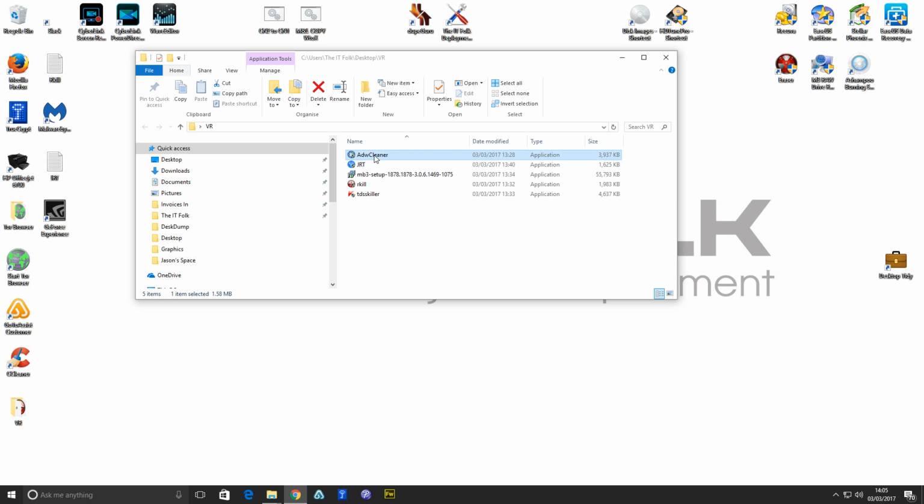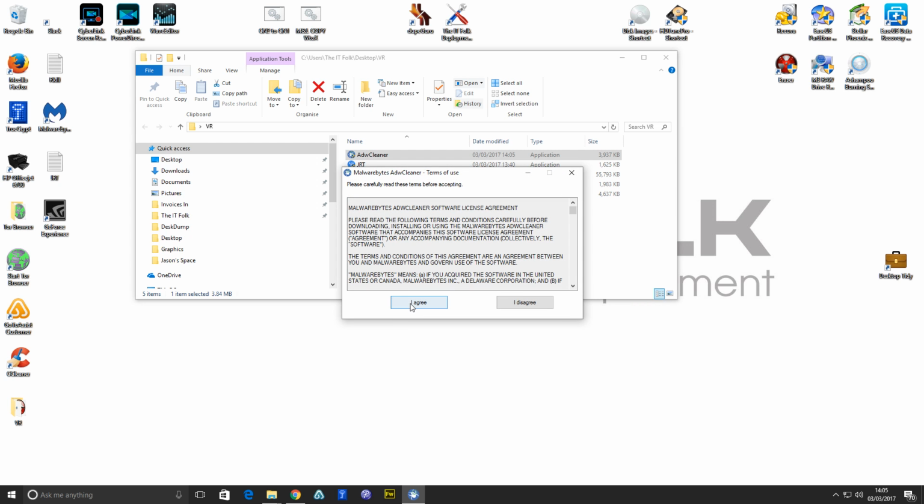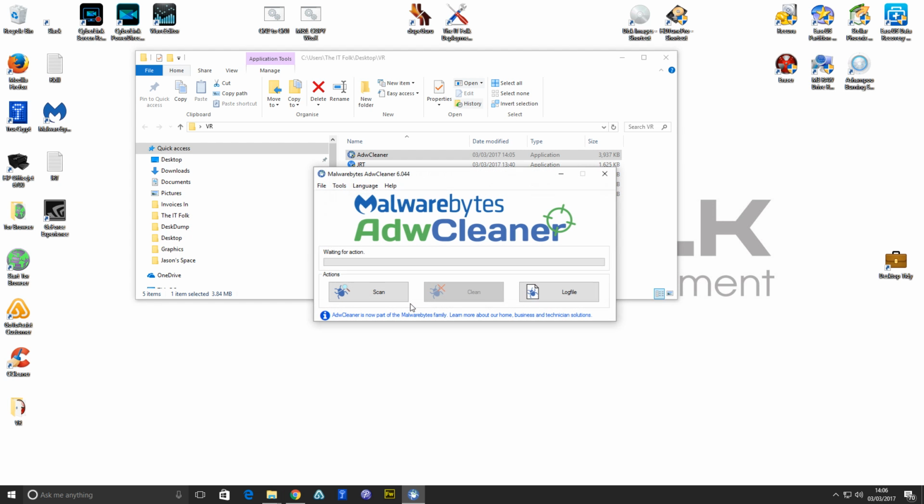And finally, we're going to run Adware Cleaner, which is basically short for adware. We're just going to quickly install this. Agree, and click on Scan. This is normally quite a quick one, but again, it depends on the number of infections you have on your computer, and that'll be an indication of how long it's going to take. It can take some time.